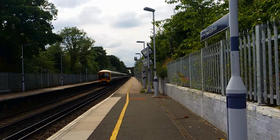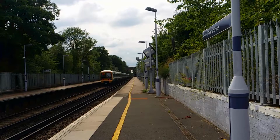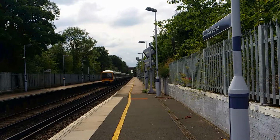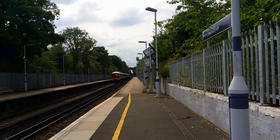Right, and that's stopped. We'll see what's next here at Swanscombe on the North Kent line. And now getting ready to depart is 465 238 and 465 156 on 2 Delta 52, the 1607 Southeastern service from Gravesend to London Charing Cross via Sidcup and Hither Green.